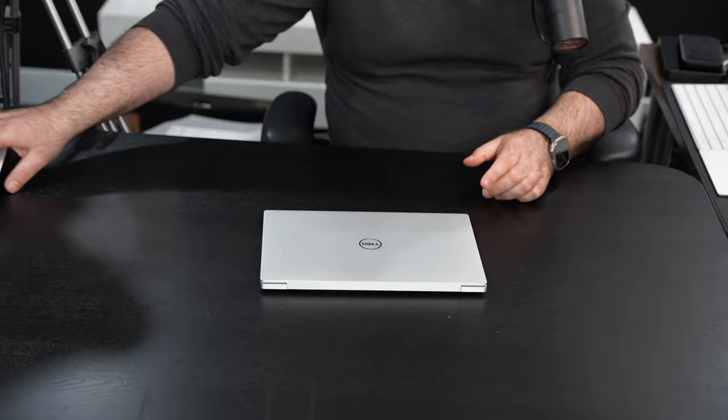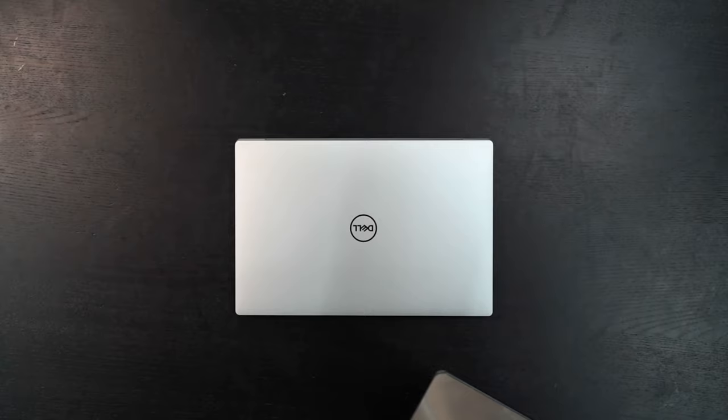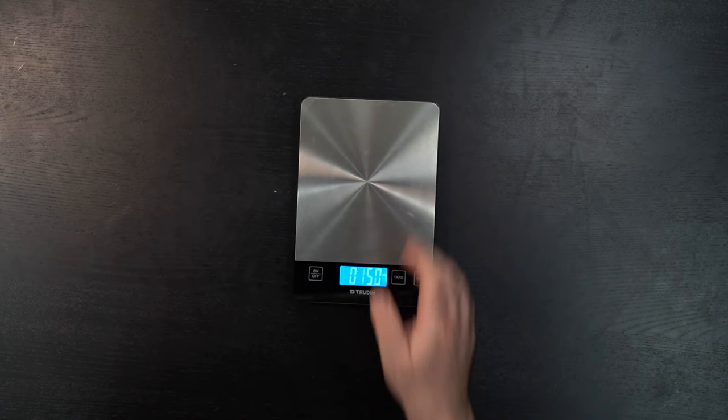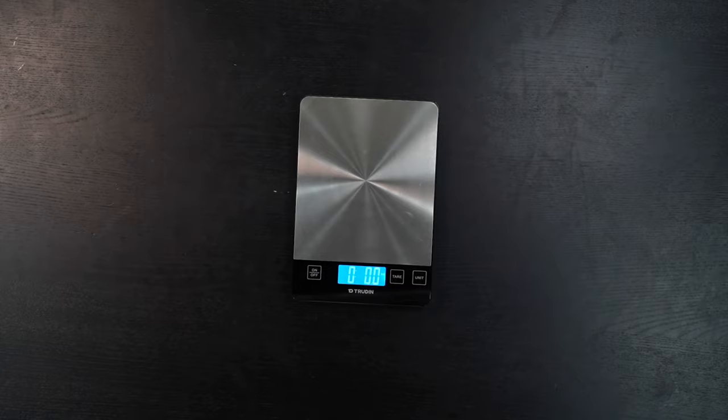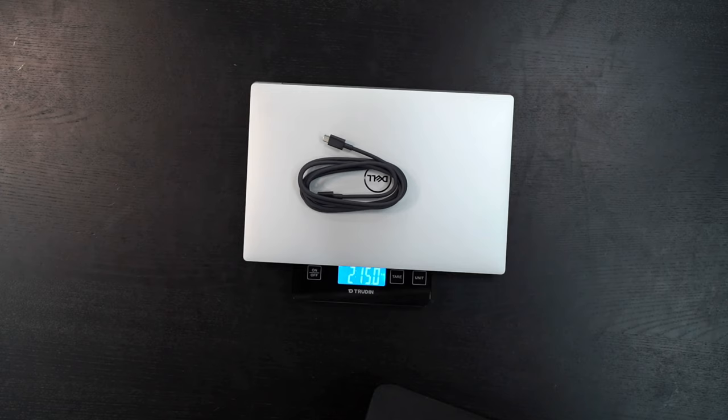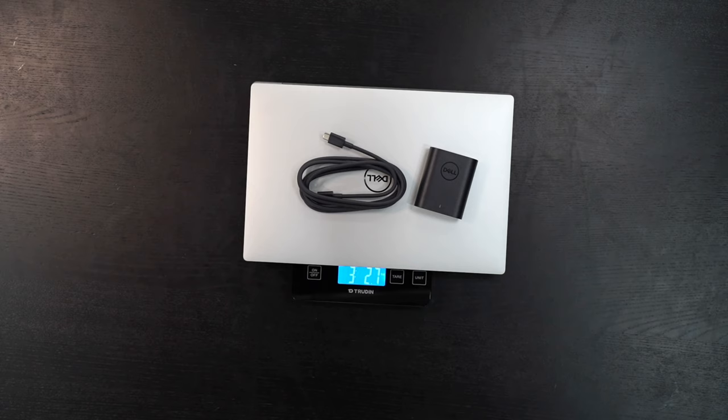Let's bring out the scale. Okay. And let's turn that on. And we'll get a travel weight as well. We'll put the charger and everything. So let's get that to zero. Right now it's on pounds. We'll also check out the kilograms and so forth. So according to this, 2.13 pounds. And with the travel weight, 3.27 pounds, okay?